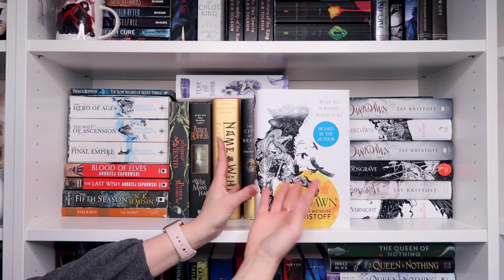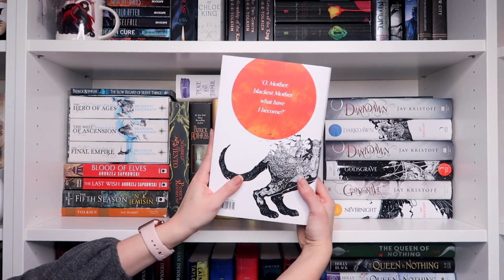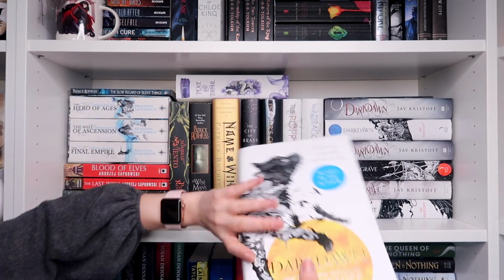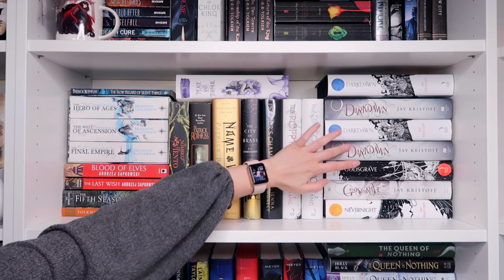That's obviously, I was going to say T'Challa, but it's not T'Challa, it's Mr. Kindly. And it stretches all the way to the back. It's just so stunning. And then this one has black sprayed edges. This one has yellow, which is really pretty. And then we have my US editions of God's Grave, Dark Dawn, and Dark Dawn.